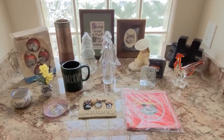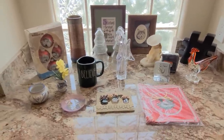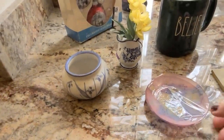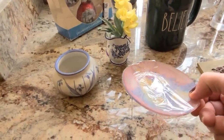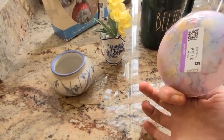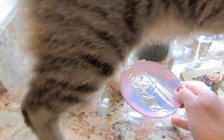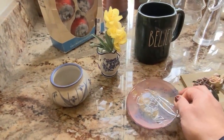Here on my counter is everything that Jake and I found at Goodwill. First, we have the two little Reuven saucers or trinket dishes. I paid $1.99 for these. Hey, Ziggy. And I am going to ask $20 for the pair.